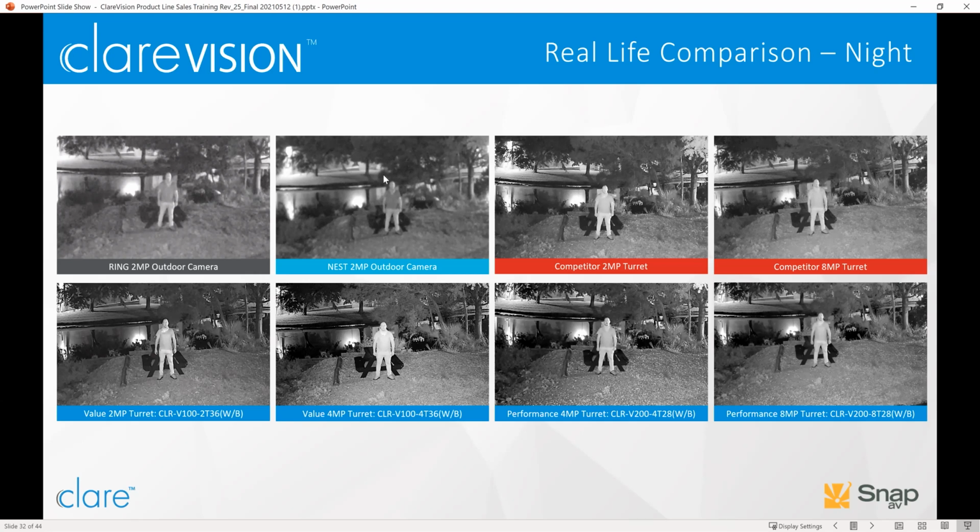And I encourage the dealers to talk to customers about this. The consumer cameras really do sell on the user experience, and I understand it, and they're amazing at it. But it doesn't much matter if you've got a great user experience if you can't see the person in the image, or the image is useless. And when you get into some of the evening views or some of the more challenging lighting conditions that we have to deal with on a day-to-day basis, then this really starts to stand out.